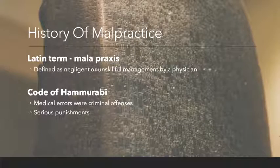Every topic I've ever been asked to speak on, I like to look into the history a little bit, delve in to see what that's all about, and I didn't do anything differently here. The history of malpractice is essentially as lengthy as the history of medicine. Malpractice derives from the Latin term mala praxis, which was subsequently defined to refer to negligent or unskillful management by a physician.